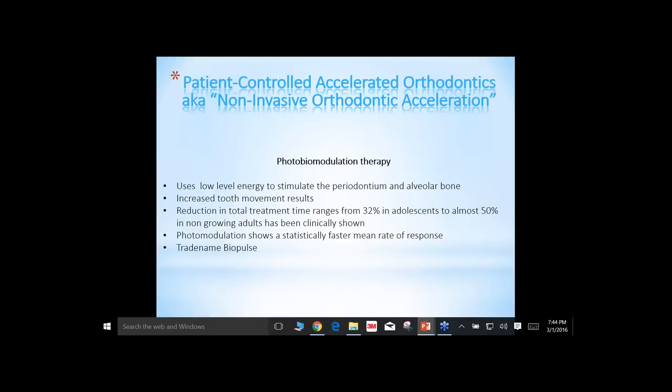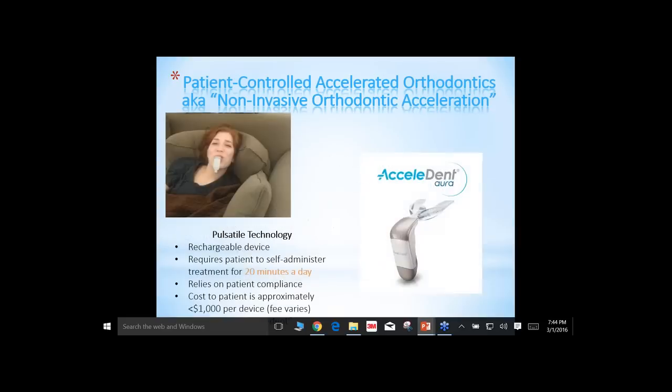Now, one that's been around a little bit longer is the Excelidem product. This version of it is called the Aura. In this picture, you can see my adorable daughter Megan. This is my daughter Megan laying on the couch, wearing an Excelidem, using it with Invisalign, as she got retreated because she didn't wear her retainers. And, of course, because I'm in the business, I would have a kid rebel on me.